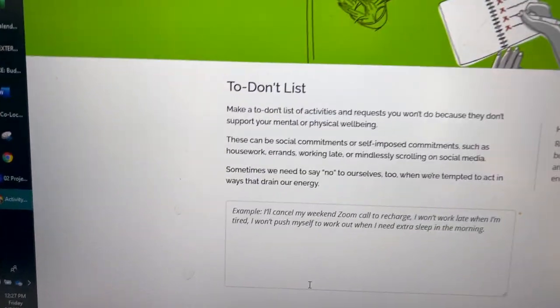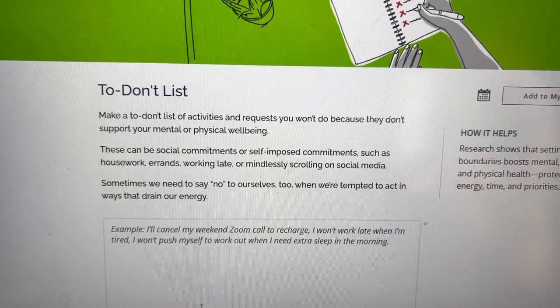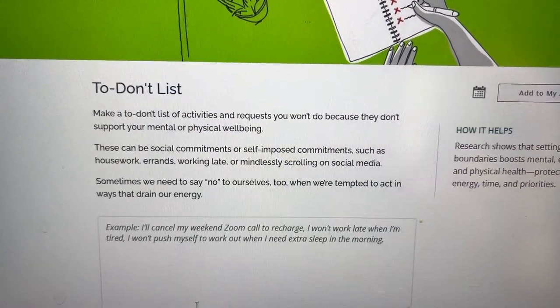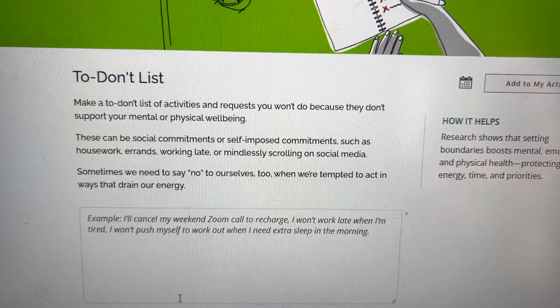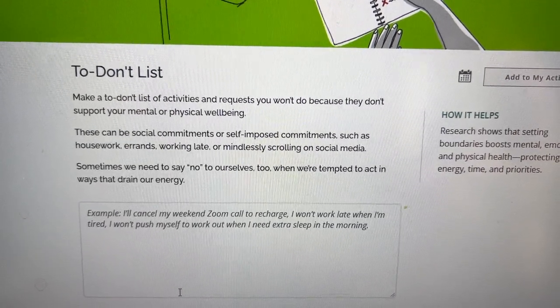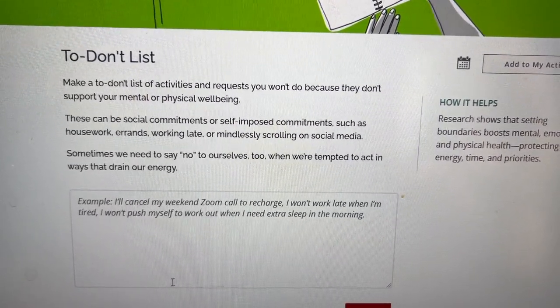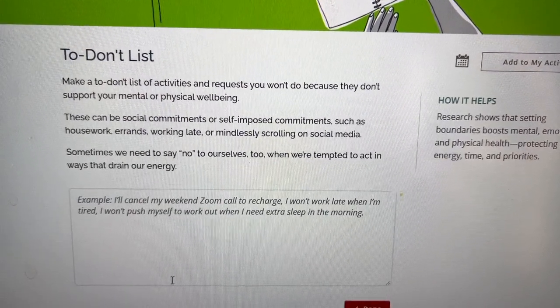And it's a to-don't list. Don't you love that? Make a to-don't list of activities and requests you won't do because they don't support your mental or physical well-being. These can be social commitments or self-imposed commitments, such as housework, errands, working late, or mindlessly scrolling on social media. Sometimes we need to say no to ourselves, too, when we're tempted to act in ways that drain our energy.